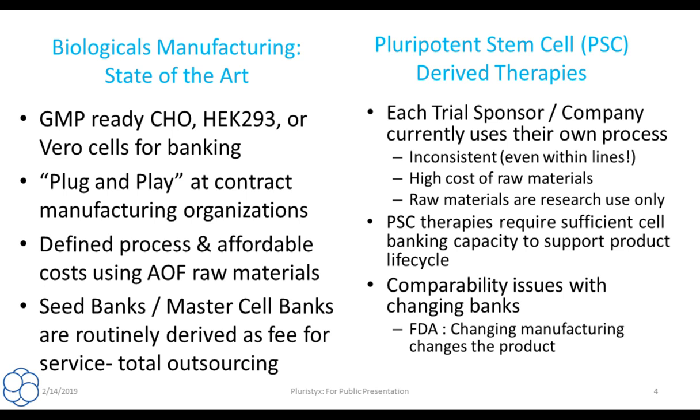Can you make enough without changing the bank? And the reason why changing the bank is so problematic is, given the inconsistencies within pluripotent stem cells, the early bank is the foundation. It's what you build on, and you don't want to change it. The FDA requires essentially biological manufacturing to be a defined process because the end products are often hard to fully characterize. So they say the process is the product, which means if you change the process, you're essentially changing the product. And if you do that, you need to demonstrate comparability.